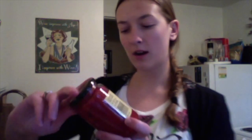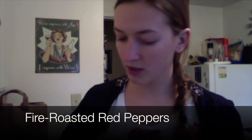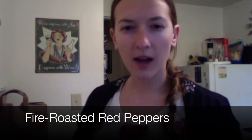And these are fire roasted red peppers. So these are what I'm going to throw in the spaghetti squash dish tonight, along with some olive oil, garlic, and some different seasonings, maybe some onion, and just saute that up and it'll be good.